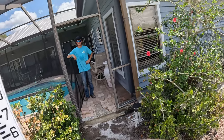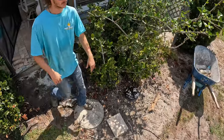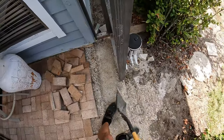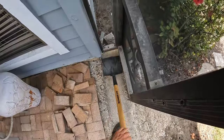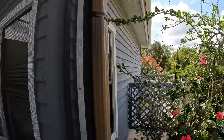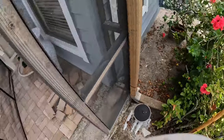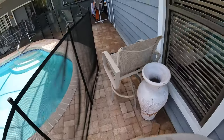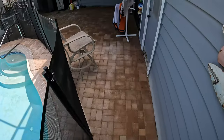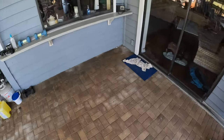Go ahead and get the Sawzall and the extension cord. Oh, alrighty. Is there a plug on the deck? Yeah, there is.